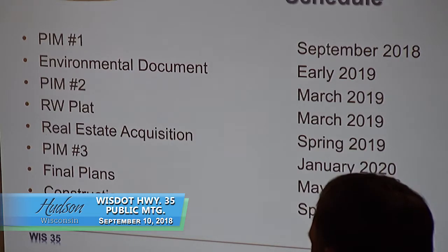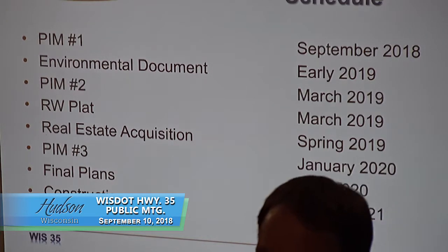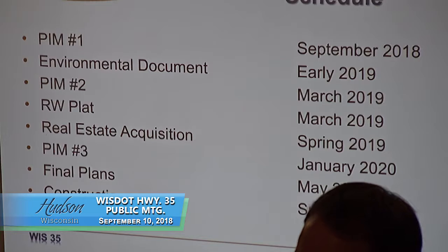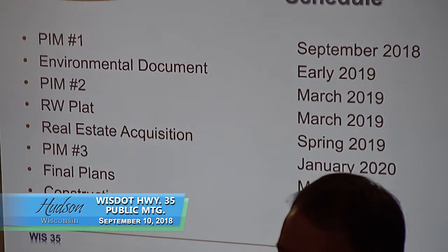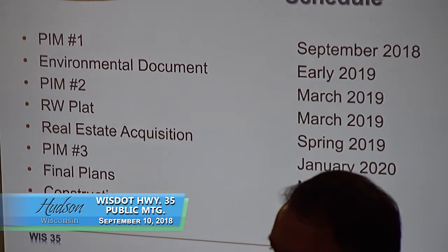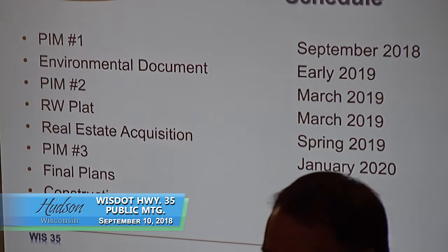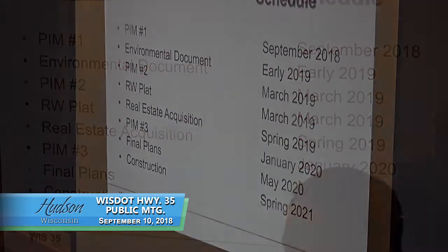We are anticipating that there could be some potential real estate acquisition, and what we're looking at is pretty minor. Temporary easements is what we're looking at, and it's more specifically for when we do the curb ramps. Sometimes when we have to regrade the curb ramps, the shaping and grading that's needed for the curb ramp could go onto private property. Then we'd be required to get a temporary easement from the property owner.